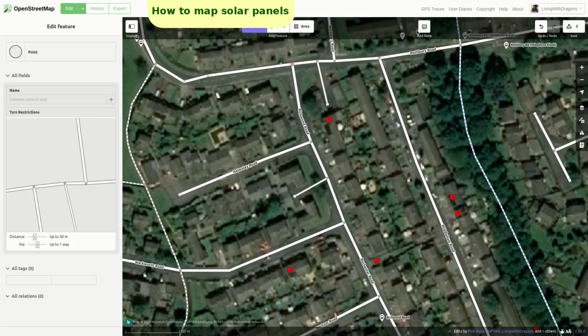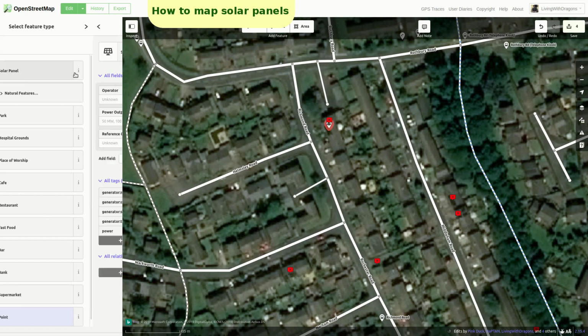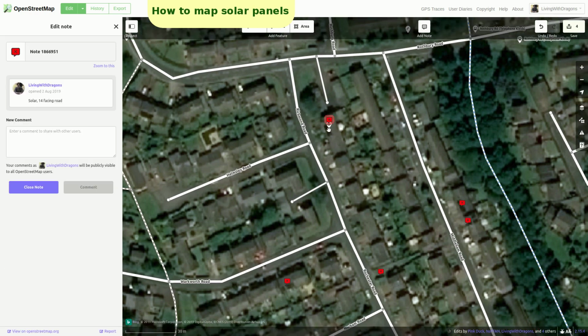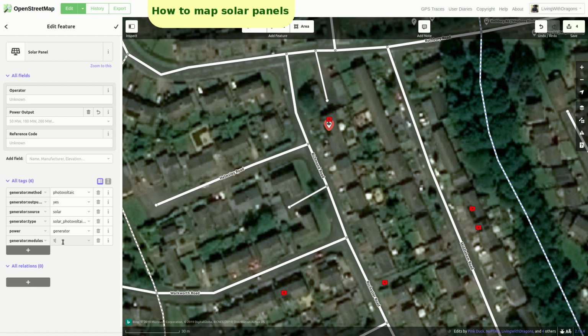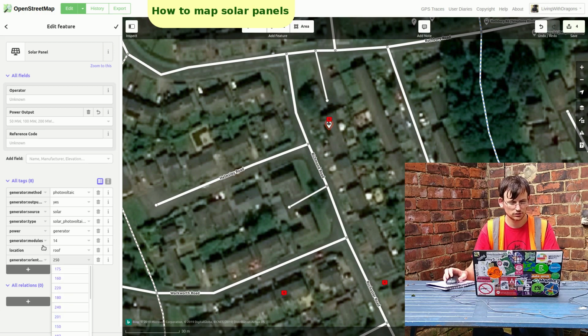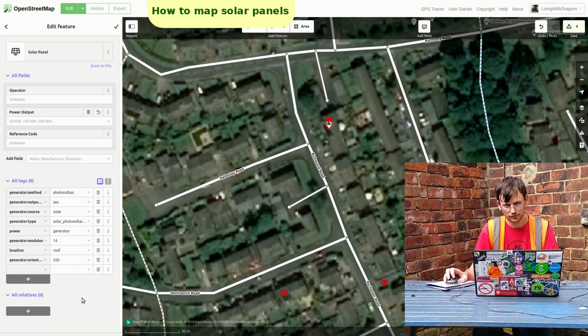So then I walked around here and didn't see any solar panels until I got here. So again, we add a point, we go solar panel. There were, how many were there? 14 modules. Location is on the roof, and the generator orientation is, let's use my doodah, about 250 degrees, I think. Let's see if I've got that vertical. Yeah, 250. There we go.